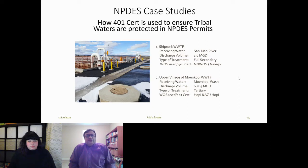It says in the second paragraph, compliance with the terms and conditions of this permit will provide reasonable assurance that the permitted activity will be conducted in a manner that will not violate applicable water quality standards. And the Navajo Nation certifies that the discharge will comply and cites the Clean Water Act sections and also appropriate requirements of Navajo Nation law.